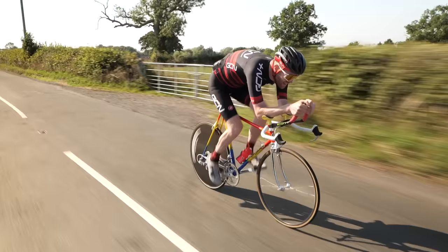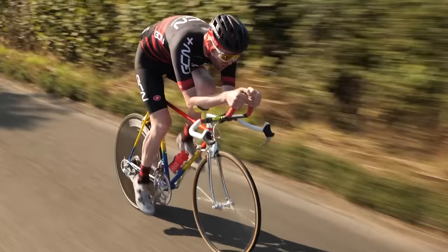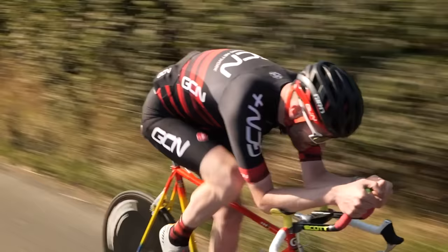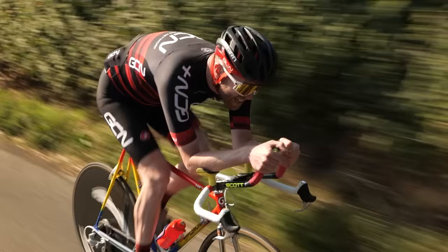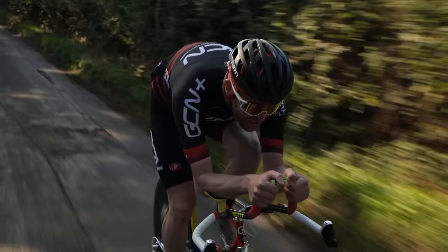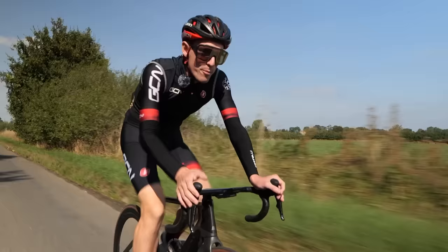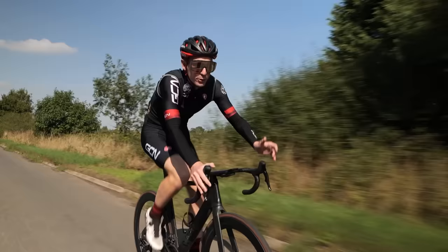The difference between LeMond's bike and his chief rival, Laurent Fignon, was these. This simple concept that we take for granted now, but back then was enough to overcome a 50-second time deficit in a 24-kilometer time trial and win the Tour de France. But is it faster than my aero bike? A Canyon Aeroad, undoubtedly one of the speediest out there, used by Mathieu van der Poel to win the odd race, and used by Annemiek van Vleuten to win, well, every race.